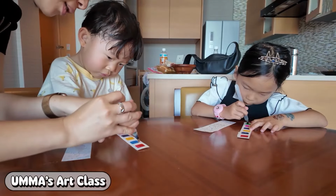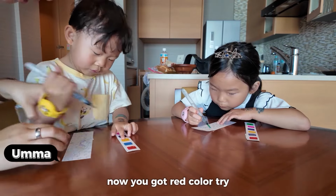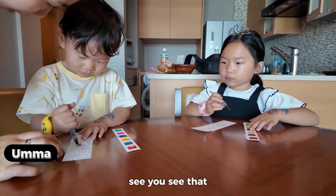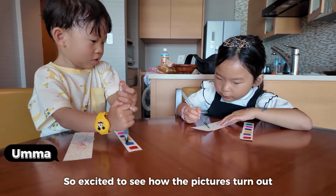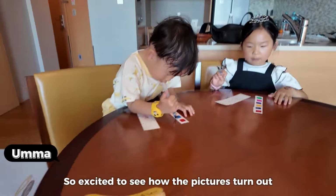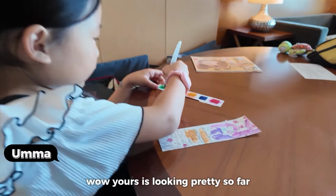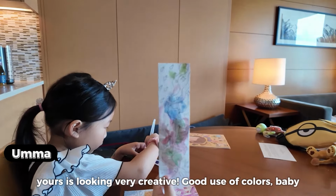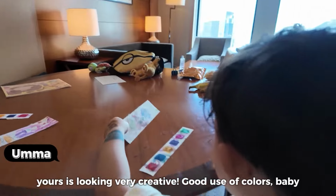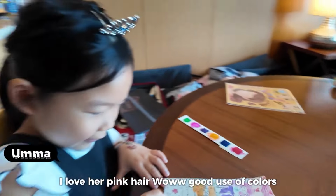Okay, and you get some water, and then you have to do this a lot to get red. Now we got red. Come on, try it. See, you see that? I'm mixing. So excited to see how the pictures turn out. I'm mixing good. Look, wow, yours is looking pretty so far. Wow, Mama, yours is looking very creative. Good use of colors, baby. Look at mine. Rainbow colors. Love her pink hair. Wow, good rainbow use of colors.